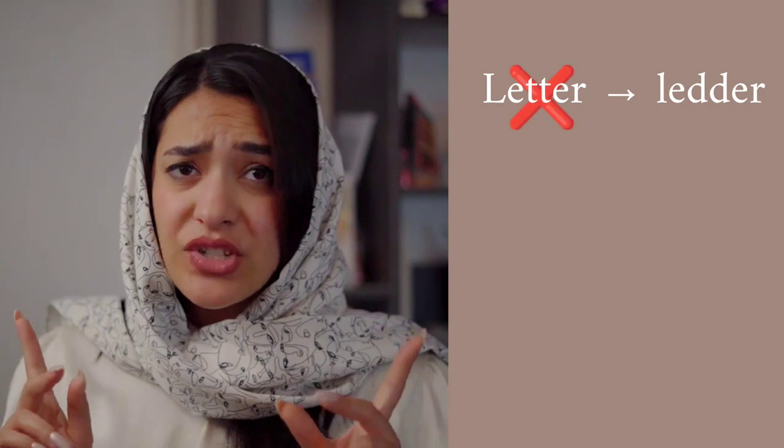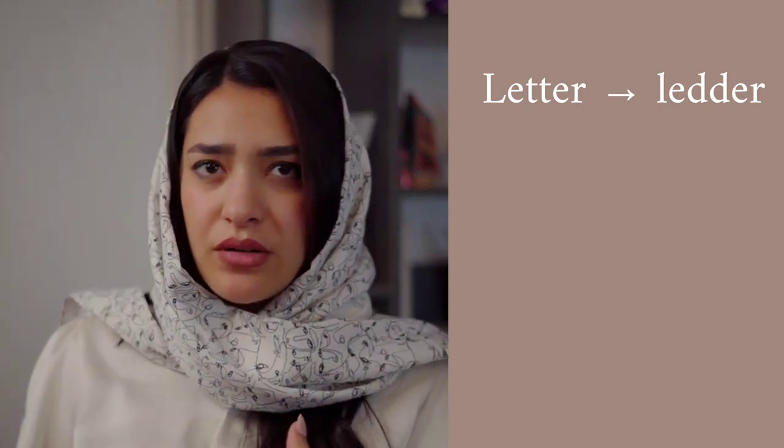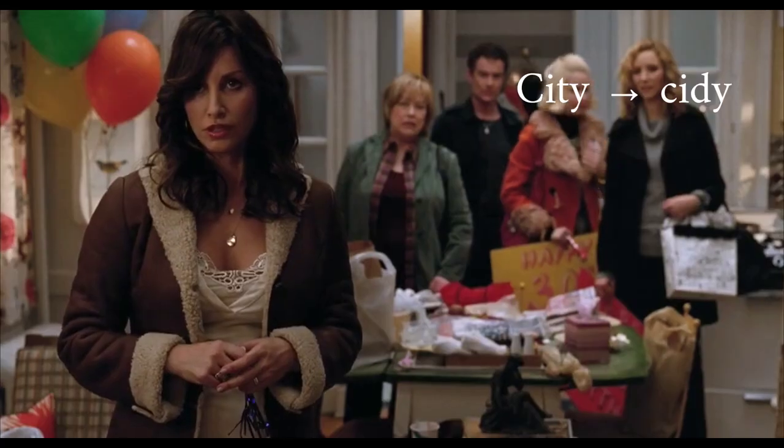And the next one is really interesting. If you have the letter T in the middle of a word, pronounce it as a D. You don't pronounce the T. Letter, "ledder." We don't say "letter," we say "ledder," because it's really faster and it's really smoother. City becomes "ciddy." Only widow in Gotham City.